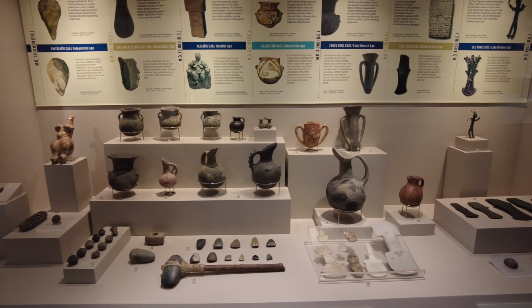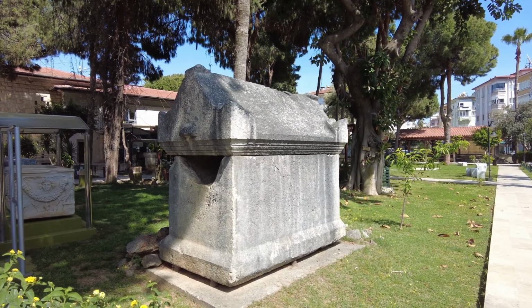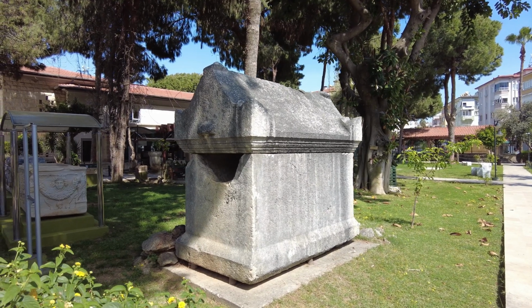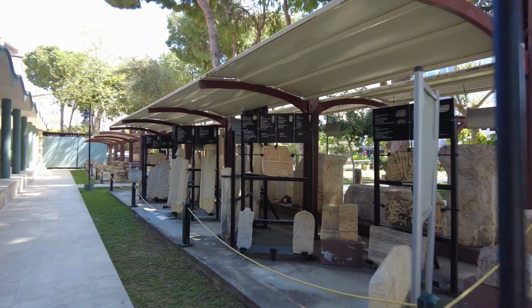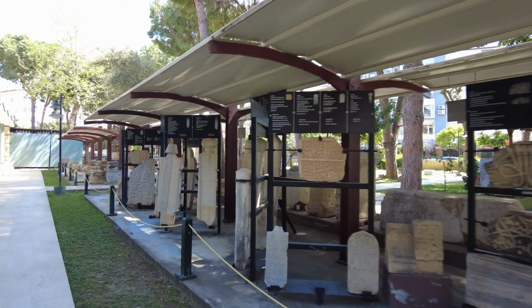In the garden of the museum there are ancient sarcophaguses, which also belong to various periods and epochs. Lycian sarcophaguses, Roman, as well as Seljuk and Ottoman tombstones.